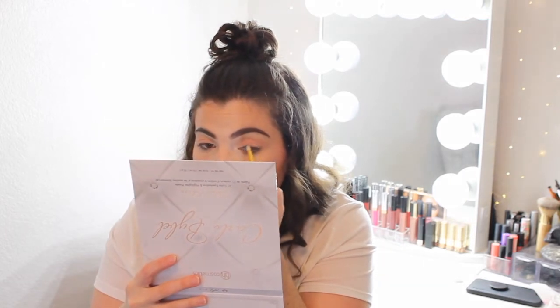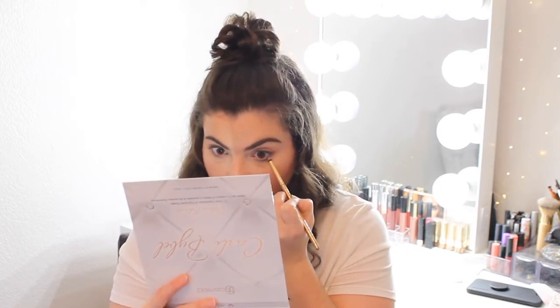And on we'll go. I'm going in with this little smudger brush from Luxie Beauty, and I'm going to be picking up, which one should I do? Okay, I'm going to mix those two pinks from the James Charles palette, and I'm going to put that underneath my eye.